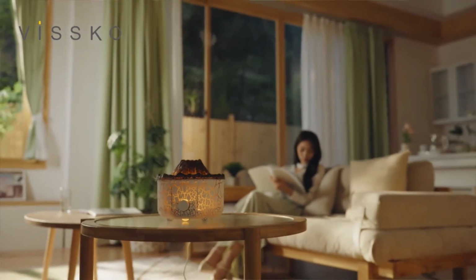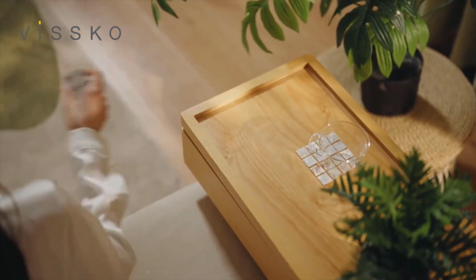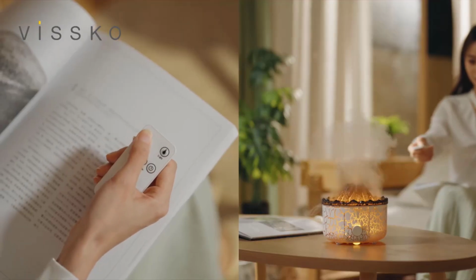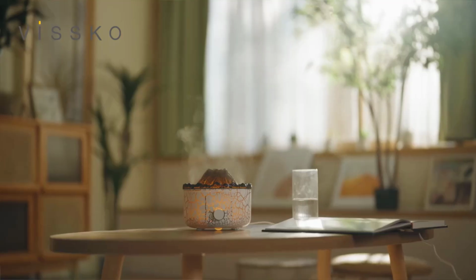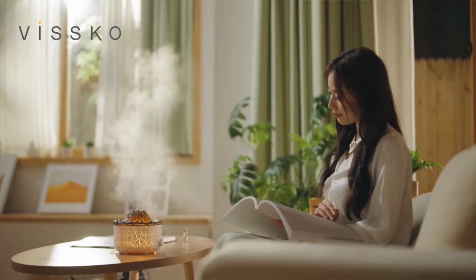With a humidifying capacity of 30 ml per hour, the Visco diffuser efficiently adds moisture to the air, covering an area of 11 to 20. It operates quietly at under 36 decibels, making it ideal for use during sleep or in a work environment, where noise can be a distraction.